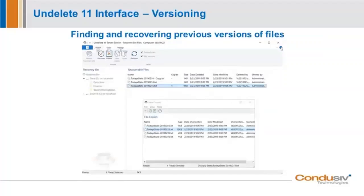So, Jennifer, that's a pretty deep dive in the world of Undelete. I think I'll save the rest for the Q&A session at the end.